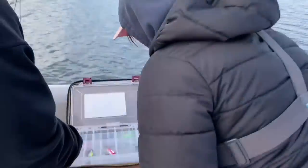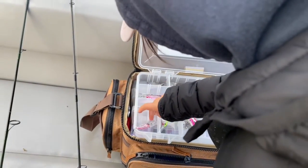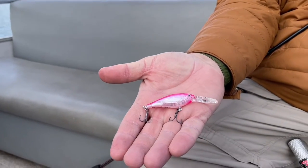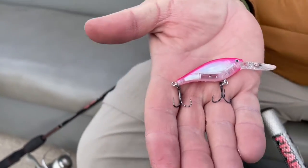Hooks are sharp. Give your dad that one. Just grab it right here. Those hooks, just tie it on the end. Yeah, just tie it straight on. Do you have a swivel? Yeah. What are these called, Leroy? Flicker shad. Pink flicker shad.